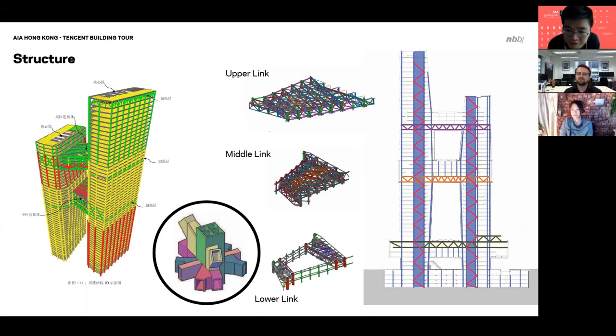Another question related to the facade from Matthew Wong from HKIA. What was the testing regime for the curtain wall design? How long did it take?